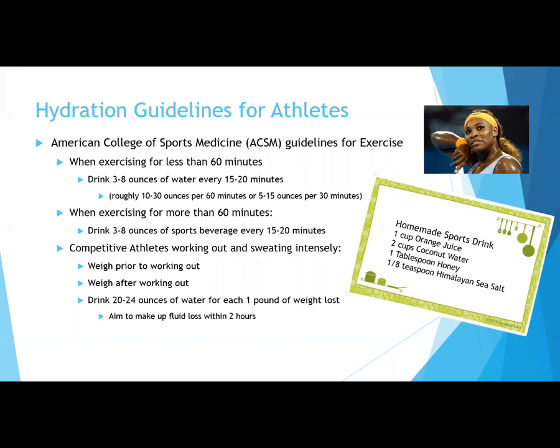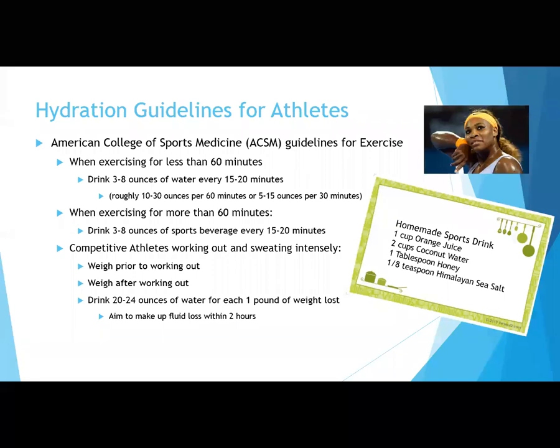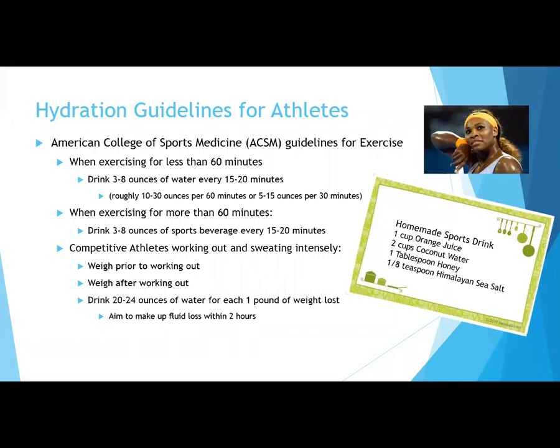And so, generally, if you're exercising for less than 60 minutes, you don't need to add a sports beverage in. In fact, that might just add extra calories that you don't need. So, the recommendation is to drink 3 to 8 ounces of water every 15 to 20 minutes. So, that would roughly break down to 10 to 30 ounces if you're doing a 60-minute workout, or 5 to 15 ounces if you're doing a 30-minute workout. And again, you need to pay attention to how much you sweat.